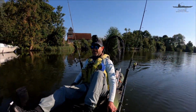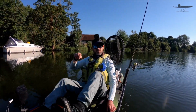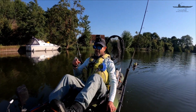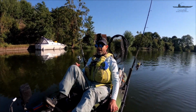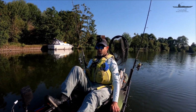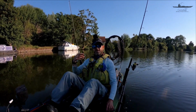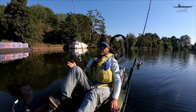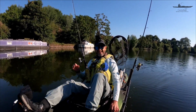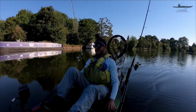First time this year, I haven't been here for a couple of years. That was the first place I started with my kayak fishing on the Thames. That was the mark, and I had a very nice spike the first year. Then the second year when I fished here, it wasn't that great. I think it was 2020, then COVID and everything, of course. And that's it. Now 2022, I'm here again. So let's hope it will be at least as good as it was in 2019.